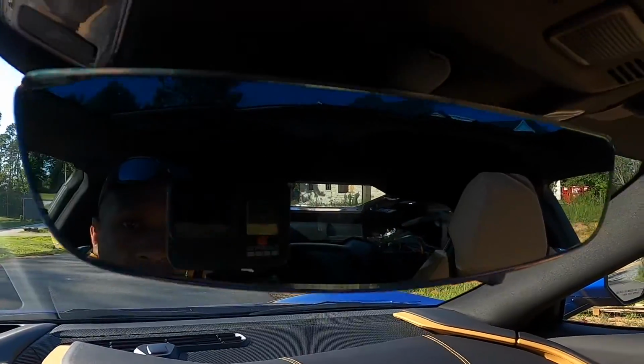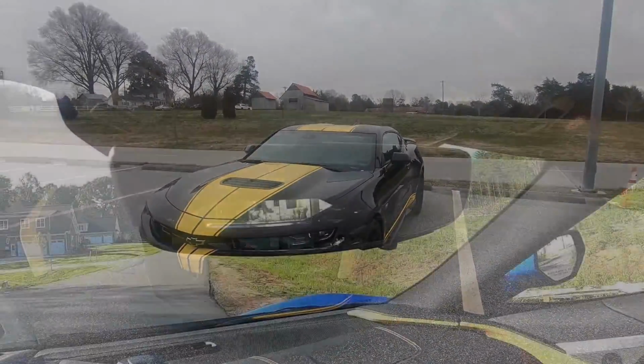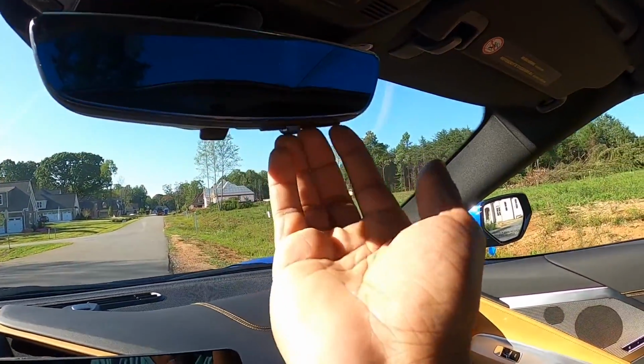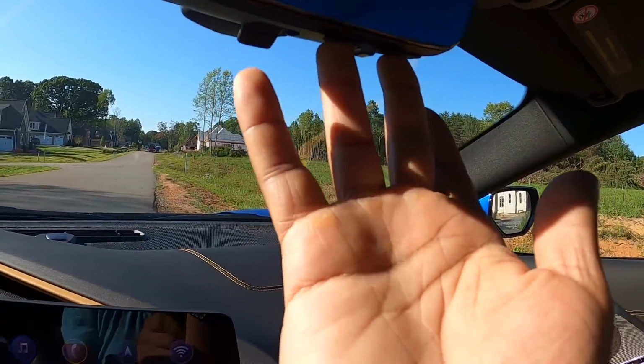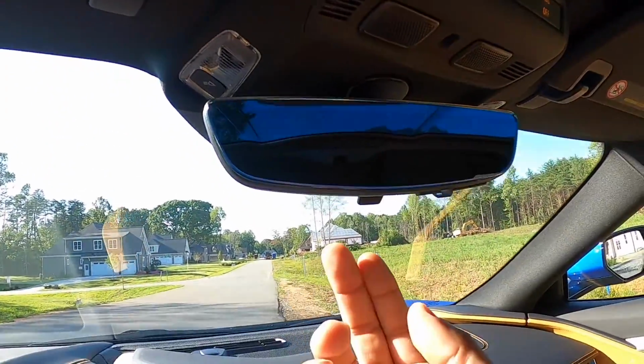Here to review the mirror. Now, I did a Camaro SS review, and I believe I talked about this, saying it had a HomeLink, and someone told me, no, this isn't HomeLink, this is for the camera system. So I made a mistake.